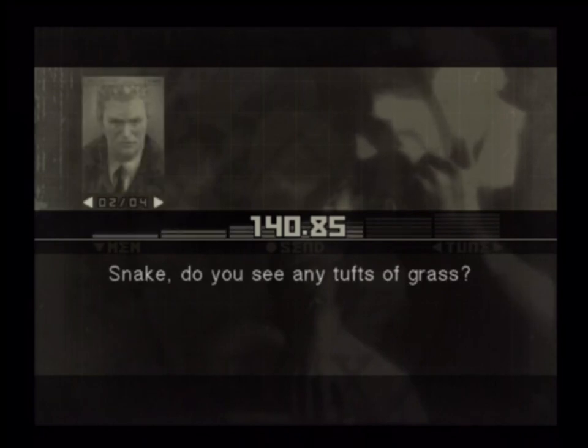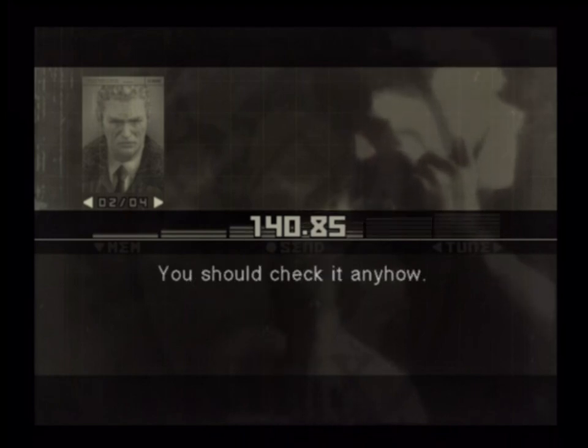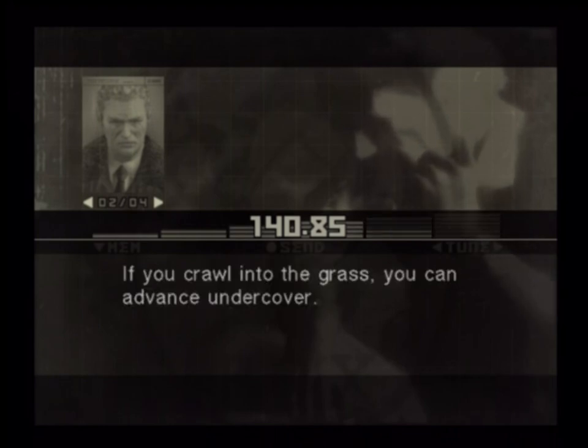Snake, do you see any tufts of grass? Yeah. What kind of grass? Just ordinary grass. Nothing special. You should check it anyhow. It's pretty thick grass, about waist high. If you crawl into the grass, you can advance under cover.